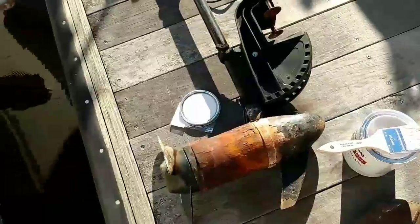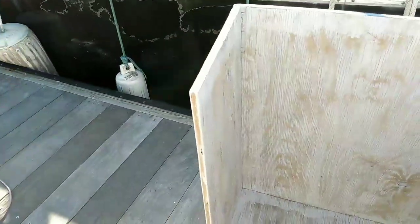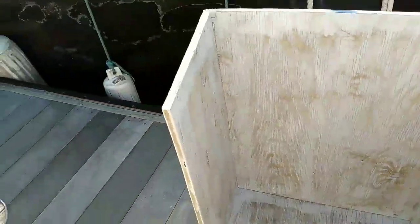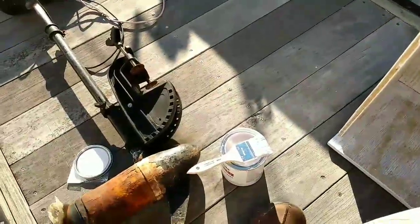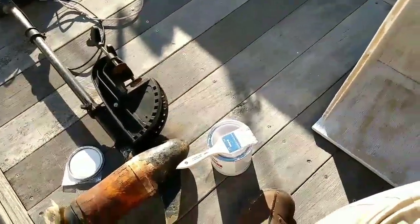Okay, I'm ready for round 2 of me and this old beastie here. It's ready for a second coat. Still a little bit tacky, but that'll be okay. This next coat should go on a lot easier. And now let it sit and dry overnight and try to get the last coat on it mañana, weather permitting, that is. Okay, time for me to get to work.